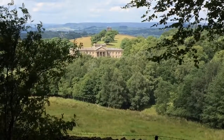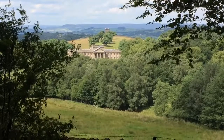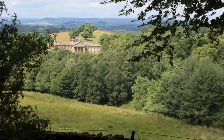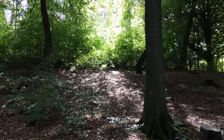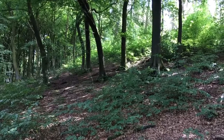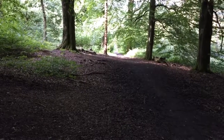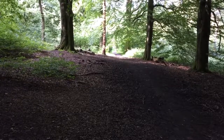Right, there's the house in the middle of the shot, then just behind it you'll see something that's called the cage. That basically was a folly that was built, but you can see it for miles around. It's very well known in the area, and you can sometimes go in it. Right, just straight ahead, just off the Gritstone Trail to the left, is actually the path through the deer park. Just depends what time of year it is as to whether you can use it.